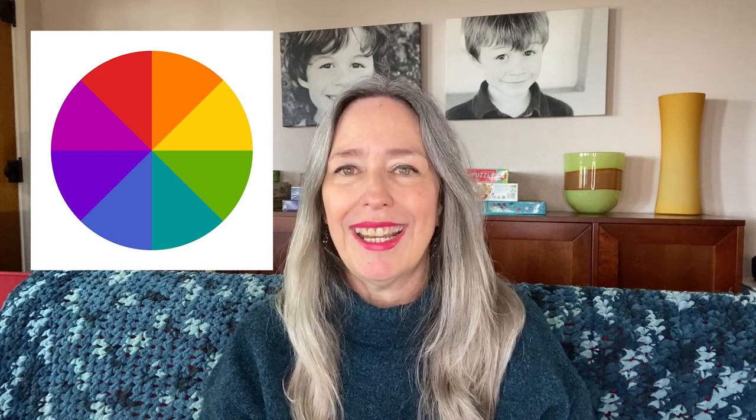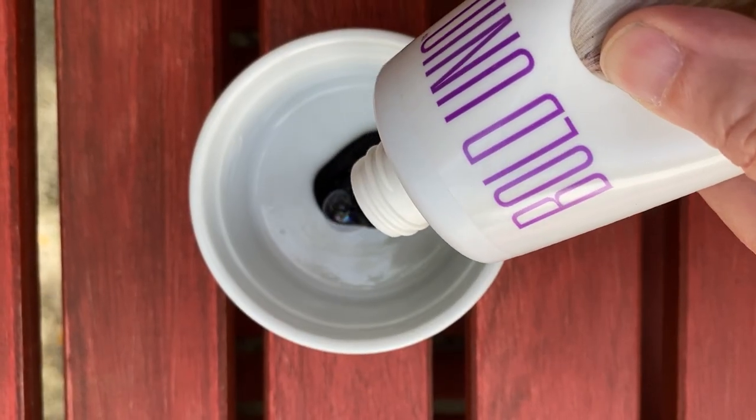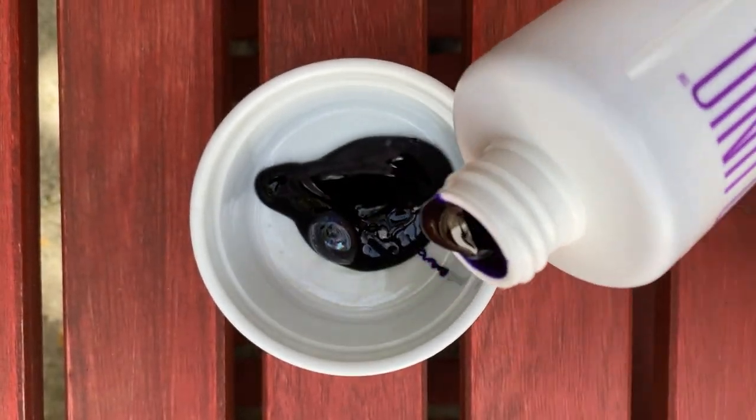Now, as I mentioned earlier, my gray hair is prone to yellowing, so in order to reduce the appearance of yellowing, I always turn to purple shampoo, because purple is the opposite color of yellow on the color wheel, and therefore it helps cover up yellow tones in your hair. I have tested dozens of purple shampoos, and my absolute favorite is Bold Unique Purple Shampoo and Conditioner. They look like this. What I love about Bold Unique is that it is super intense. It's probably the most intense purple shampoo I've ever used. I will try to put up some footage here so you can see how dark purple it is.